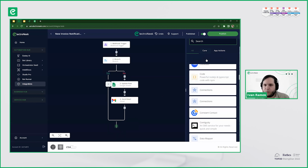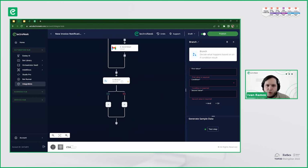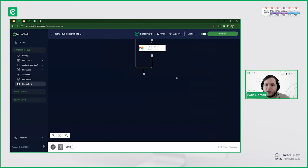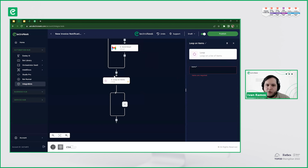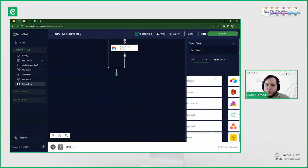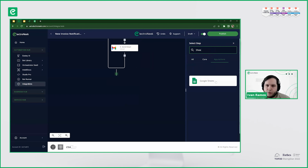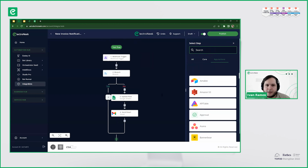In some cases, like the branch logic that we saw, that will create a different structure like this one. Same thing with loops. If you would like, for example, to add a loop, you can do that as well by selecting this feature, and that will allow you to loop through a list. And of course, if you want to connect to a specific app, you can go through them right here or simply search for them like I do here for Google Sheets. So that would be a very simple way of customizing this.